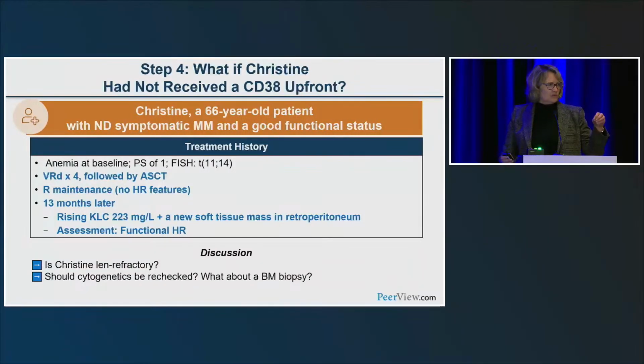So she went through VRD. So this is a different scenario, right? Many of us have already adapted by adding that quad up front, but we still see patients come in who got the 3-drug regimen because it's been standard of care for a very long time. And so this patient got VRD up front, 4 cycles followed by autologous transplant, and then lenalidomide maintenance.